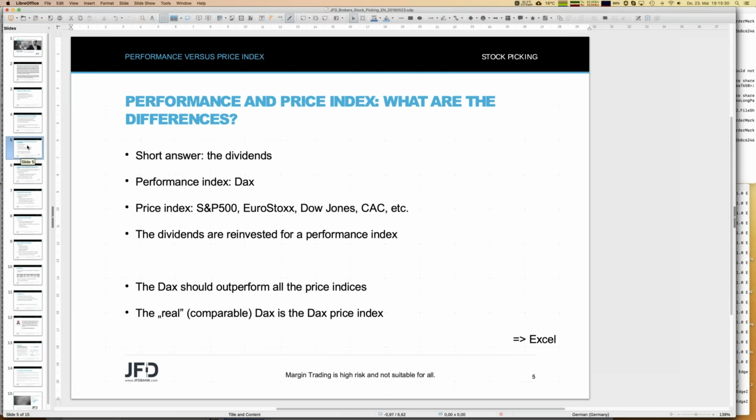So the real comparable DAX is a DAX price index. If we want to compare the performance of, for example, Germany compared to United States, then we have to compare the DAX price index to, for example, Dow Jones, S&P 500 or whatever. So that's really something you have to keep in mind whenever you talk about comparing indices.